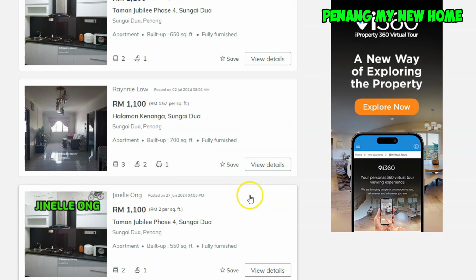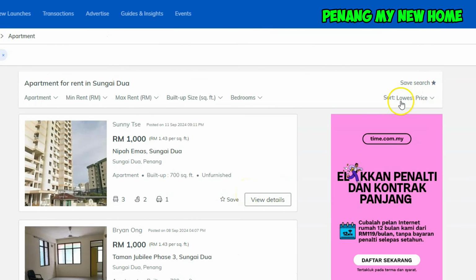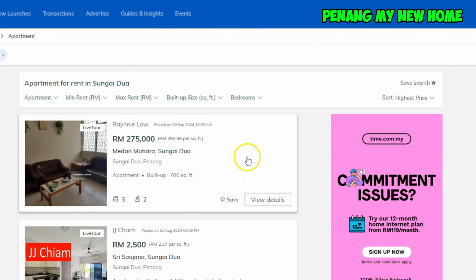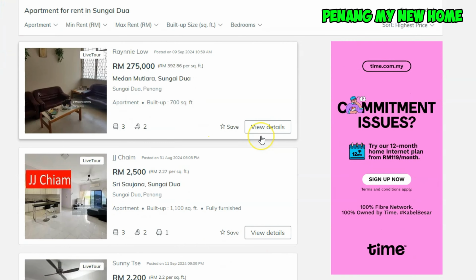So those are from the low end of the scale. From the high end, it seems curious to me that every time I do this, I will find an outlier that is incorrect. So this incorrect one says it's rented at 275,000 ringgit per month. So we are going to disregard this because this is obviously incorrect.